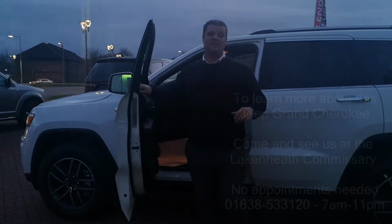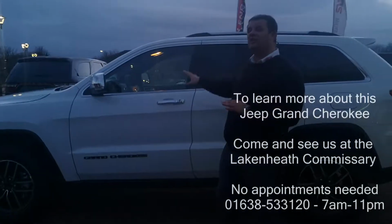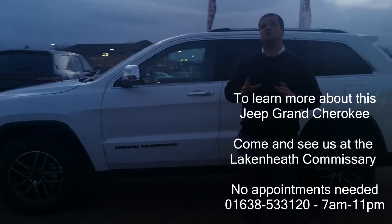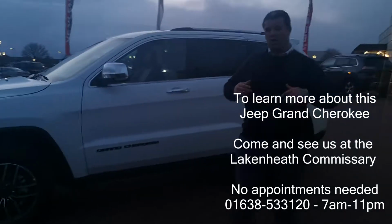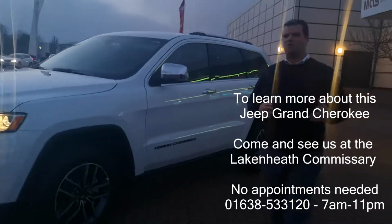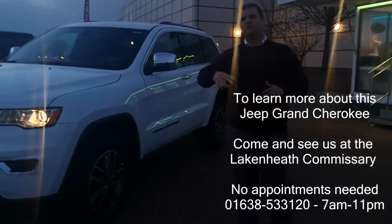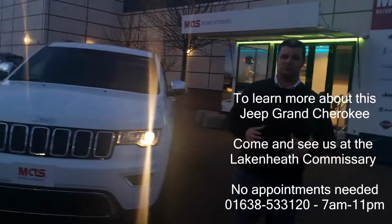So this is the 2019 Grand Cherokee Limited, and let me tell you, I know we just had a little look on there, there's a huge amount of good stuff in this. Leather seats, heated steering wheel, loads of safety stuff, loads of luxury stuff, USB chargers all around. There's just loads in this. So the best thing to do is actually come and have a look at it. There's just too much to actually tell you about.